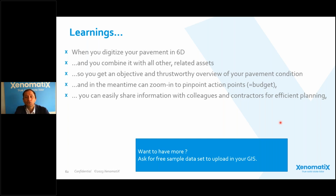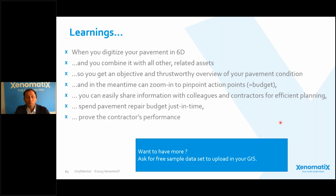Extra advantage is that you can easily share information digitally with your colleagues and even contractors through your GIS system and other cloud platforms. So digitalization is not a goal on its own, but a means to have a good understanding of your pavement condition and to spend your budget wisely, just in time, and also minimize your regular pavement maintenance needs thanks to digitalized survey. So you might also save money with a clear proof of the contractor's performance on the contract requirements. And again, the goal is to save budget.